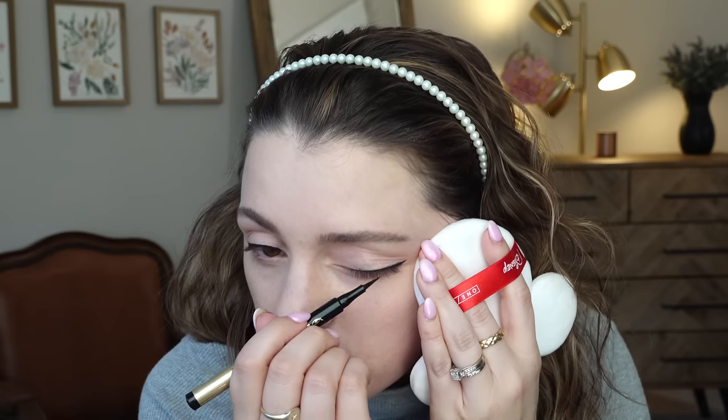I'm definitely partial to the felt tip. It does just seem to be a little easier to use than brush tips. This is nice. I have no complaints. None. I mean, it's nice. So that's exciting. Let me pop on a mascara and I'll be right back.